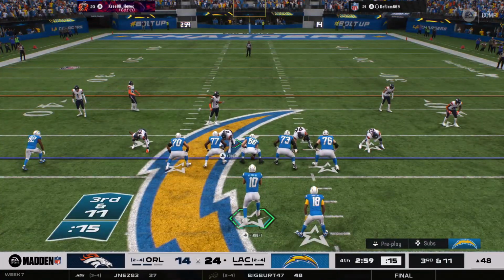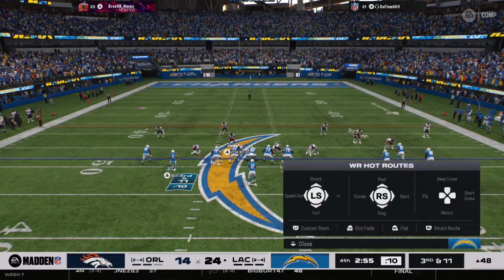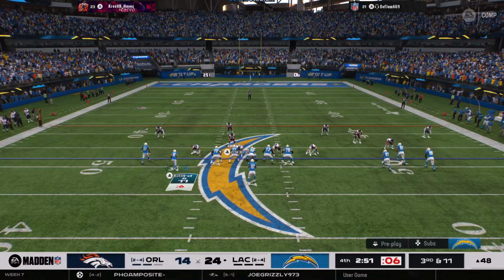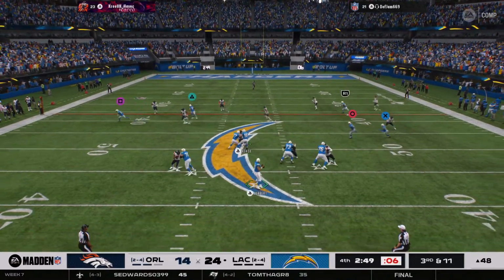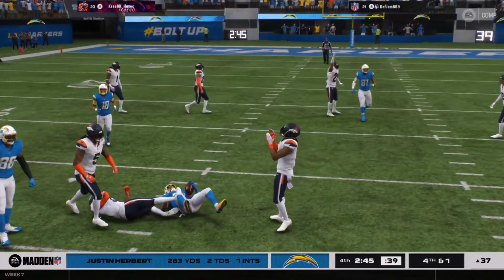Coach, I got him, man. I got him. He's mine. Hold the trips right. 5-9. Set. Now it's Herbert. Got a man, and he hits him in stride.